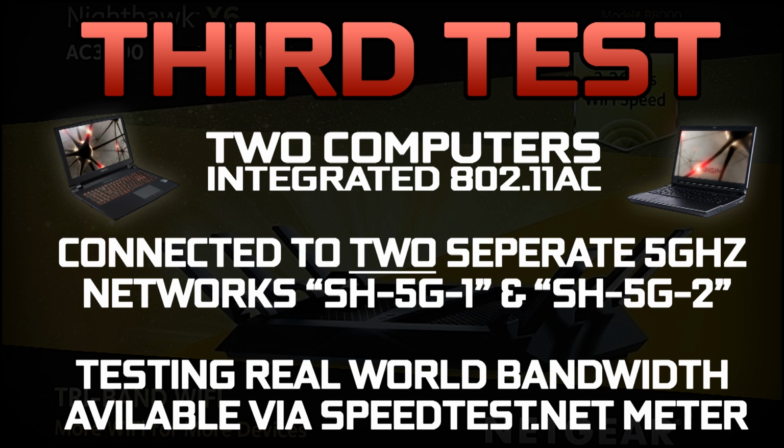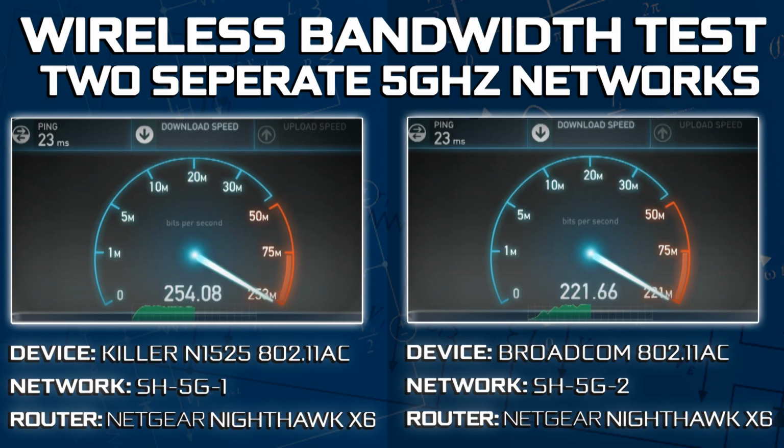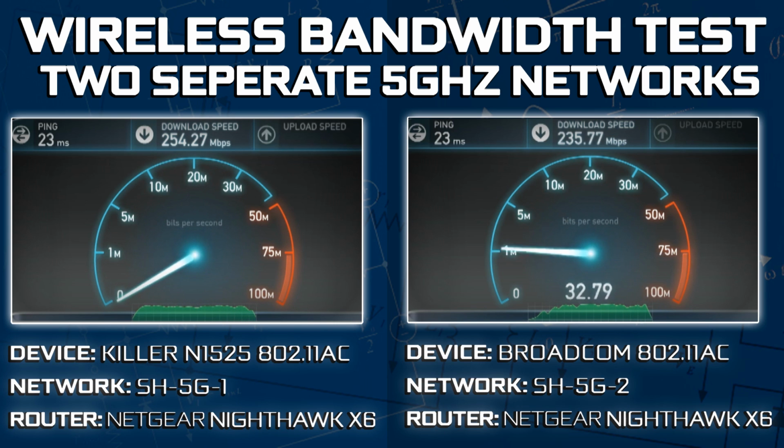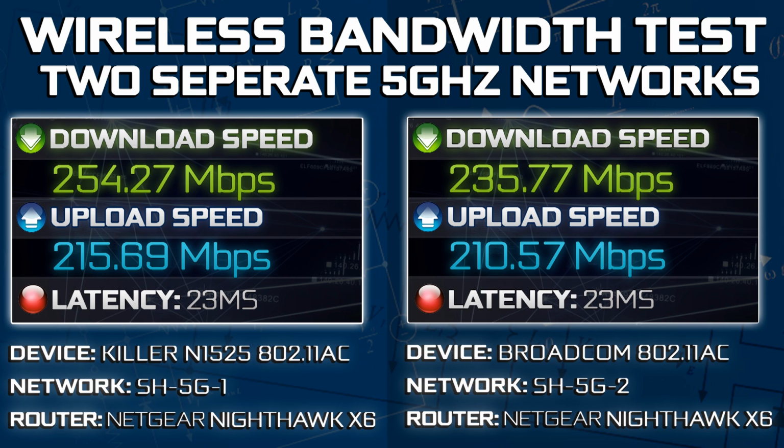So for this next test, we're going to switch these two laptops to separate 5 GHz networks. And as you can see right off the bat, there's a considerable increase in speed. We're looking at over 250 megabits per second down, 235 on the second one, and well over 200 megabits up, 215 versus 210. Latency is also reduced down to 23 milliseconds.